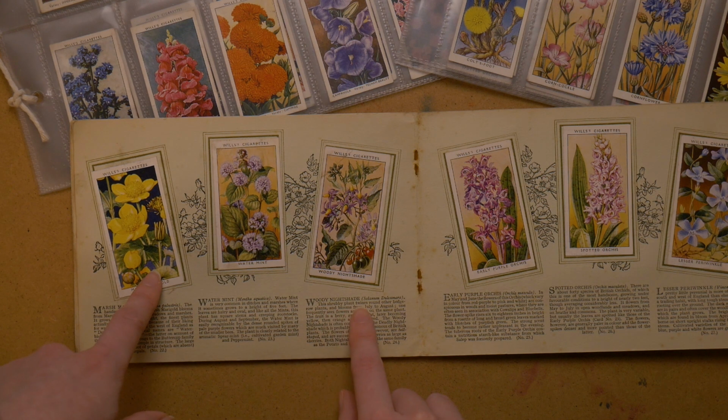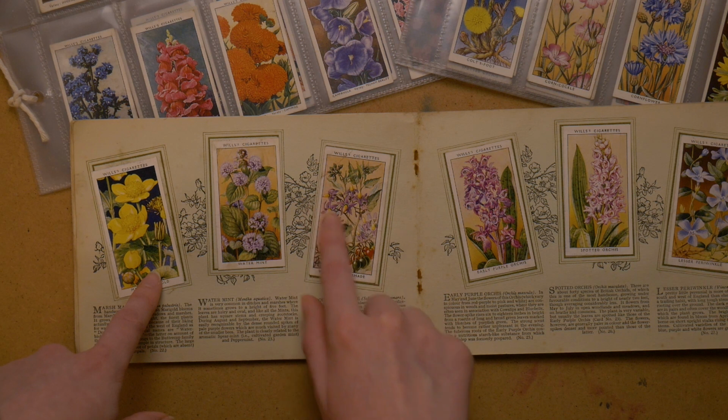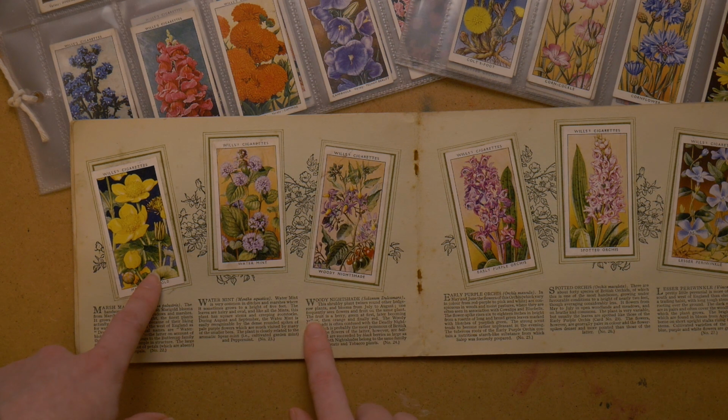This shrubby plant twines round other hedgerow plants and blooms from July to August. One frequently sees flowers and fruit on the same plant. There we go. The fruit is a berry, green at first, later becoming yellow, then orange, and finally red. The woody nightshade is often confused with the deadly nightshade, which is probably the most poisonous of British plants. The flowers of the latter, however, are bell-shaped and are succeeded by black berries as large as cherries.